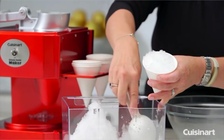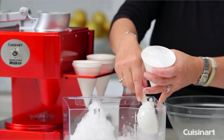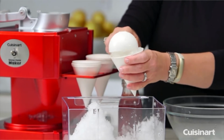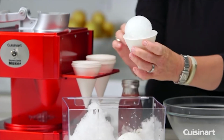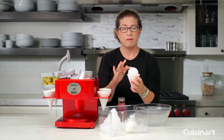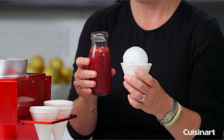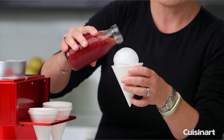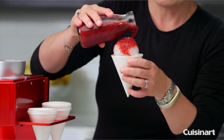And if you think of it almost like when you're going to have a snowball fight, I live on the East Coast, so you want to pack it really nice and tight, so it keeps a nice shape. And then you can have it plain like this, or you can add any type of syrup. We happen to make a homemade syrup using one of our blenders, and you can just add that to the top to make it nice and flavorful and pretty.